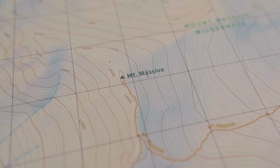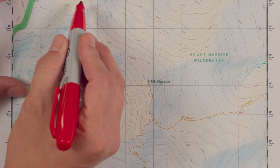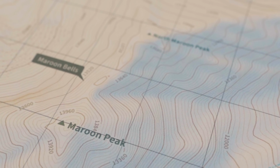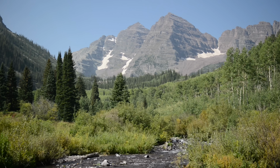If you look at Mount Massive, the second highest mountain in Colorado at 14,429 feet, it has 4 peaks above 14,000 feet, yet it's all counted as the same mountain, one massive mountain. But if you look at the Maroon Bells, you have a very similar situation going on. 2 peaks connected by a high saddle, yet these peaks are considered 2 separate peaks, so what gives?